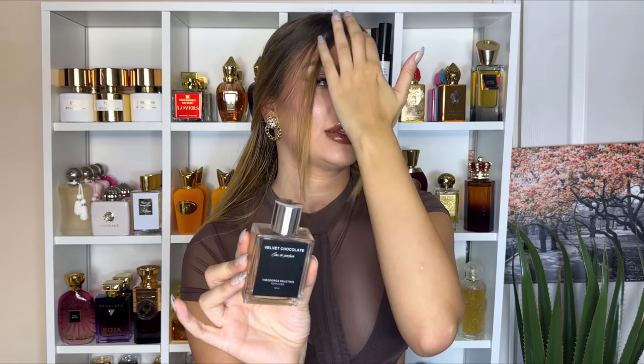So if you want something very sweet, definitely check this one out because it's also very affordable. They're like 45 pounds for 50 ml. You can't go wrong. Honestly, everything that's gourmand from Theodoro Scalottini is a win in my opinion. Very realistic, absolutely love this one.